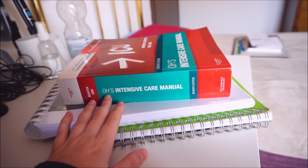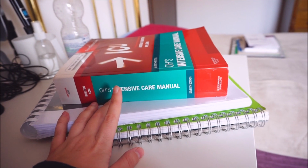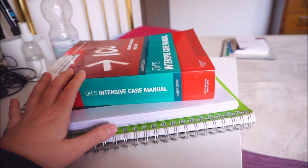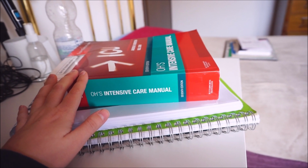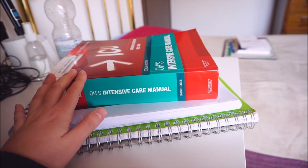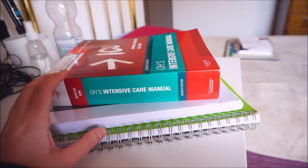But yeah, and also Wikipedia does give you tips for therapies, and what the hell, I paid like 80 euros for this book. 80 euros. Wikipedia is free, and Wikipedia is a better intensive care manual than this one. So I'm a little bit pissed about this.